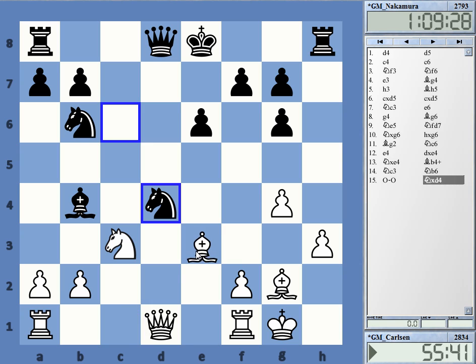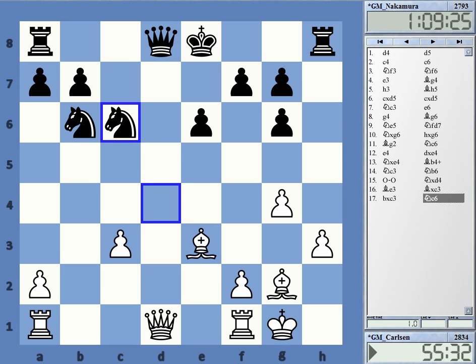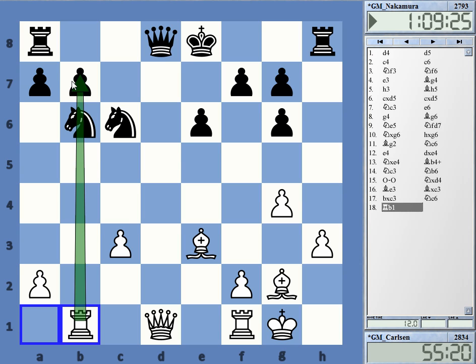White could have played here. Just, oops, that was a mouse slip. Just going for a position like that, where white has two bishops against two knights and very active bishops. So this looks like some compensation. For example, a move like rook b1, putting pressure here, intending to push the c pawn or the a pawn, is definitely something that white can play with.